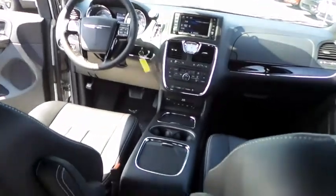rear defrost, climate control. Take this vehicle for a spin and see why so many shoppers are now proud owners.